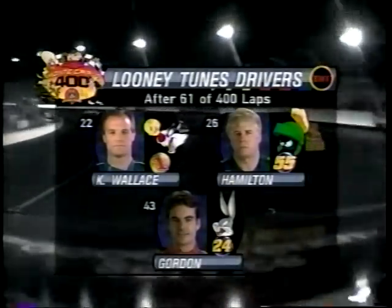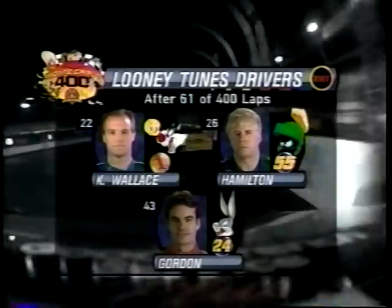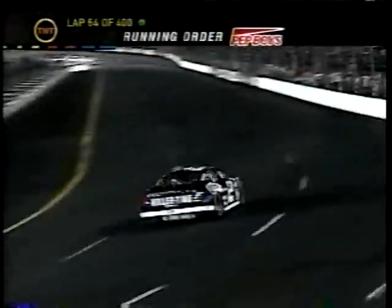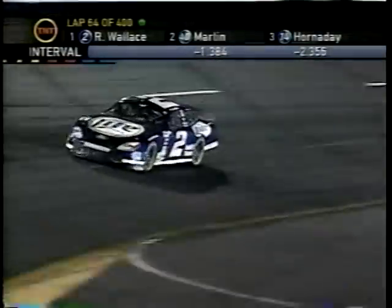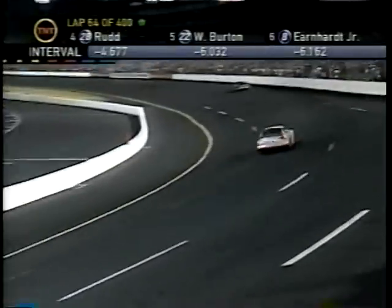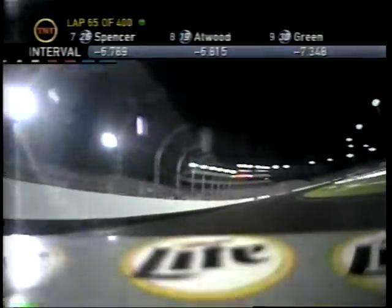So Gordon right now behind the wall getting repairs made to his car after a lap 35 crash that you saw with Sterling Marlin. This while Ricky Rudd runs 4th, Marlin runs 2nd, and Dale Jarrett runs 27th. And you can see Rusty Wallace, the leader of the 2 car. Sterling Marlin at 40 has taken the 2nd spot away from Ron Hornaday. Interval 1.38 seconds from Wallace back to Marlin. And Hornaday has fallen another second farther behind them.